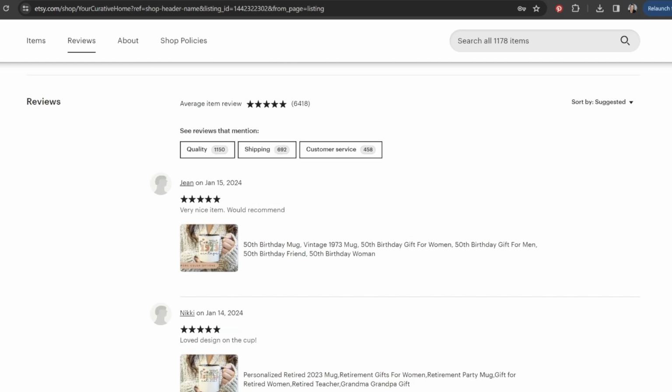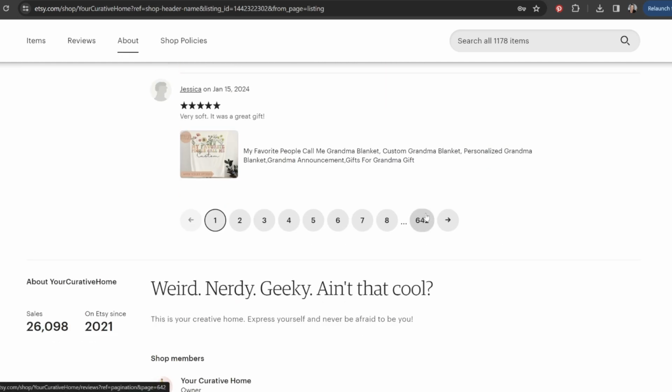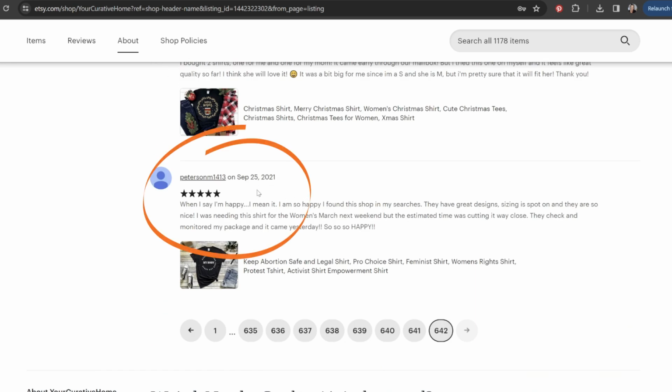And if we go down to their feedback here and we look at the very oldest one, we can see this is not a very old store. They actually started selling September 25th of 2021. So they just crossed over their 2-year mark plus about 5 months. So pretty cool, pretty impressive that they've managed to grow the kind of sales they've grown.